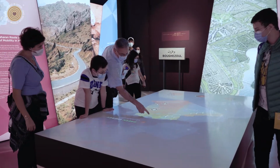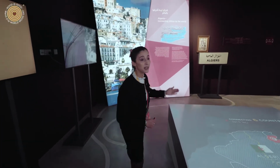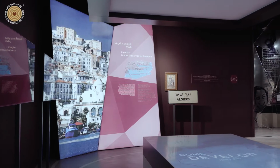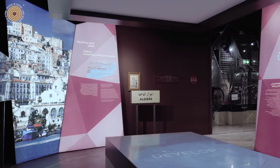Here as well, we wanted to represent the capital city, Algiers. It's a purely Mediterranean city, blue and white. It's the biggest city in Algeria. The total population is 44 million.